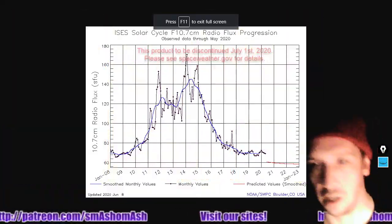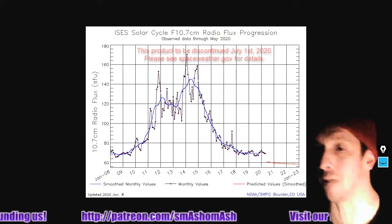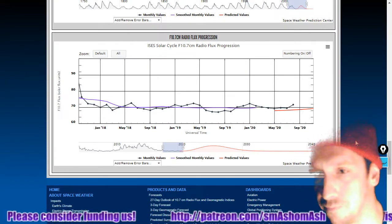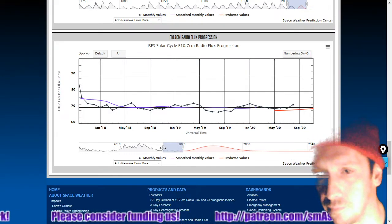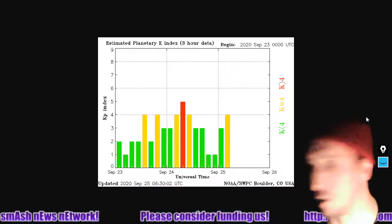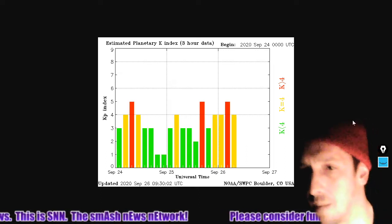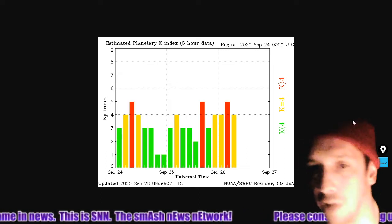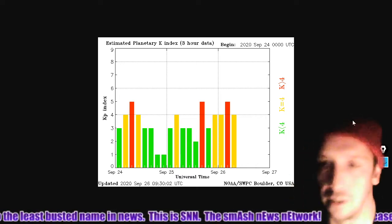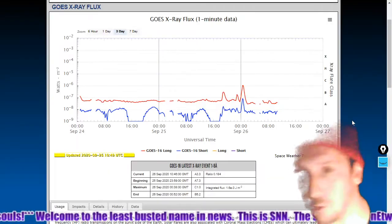Twitch.tv/smAsho. The radio flux of the 10.7 centimeter variety has actually come down to 73. I believe it was 74 yesterday. There's the couple year graph of the radio flux progression. We like to see the smooth monthly values over 70. And the KP index, we actually just came out of mild geomagnetic storm conditions there. We were up to a KP of 5. Currently in geomagnetic unrest, KP 4, caused by an elevated solar wind speed.